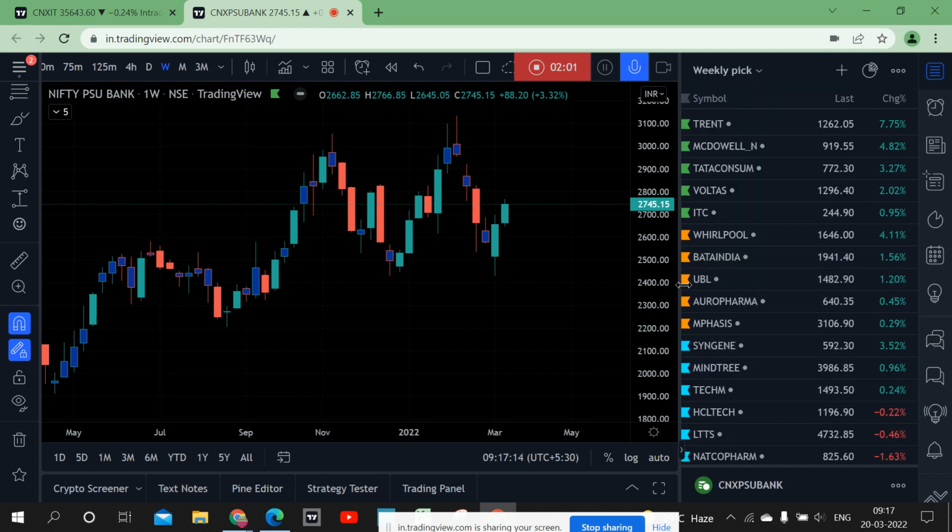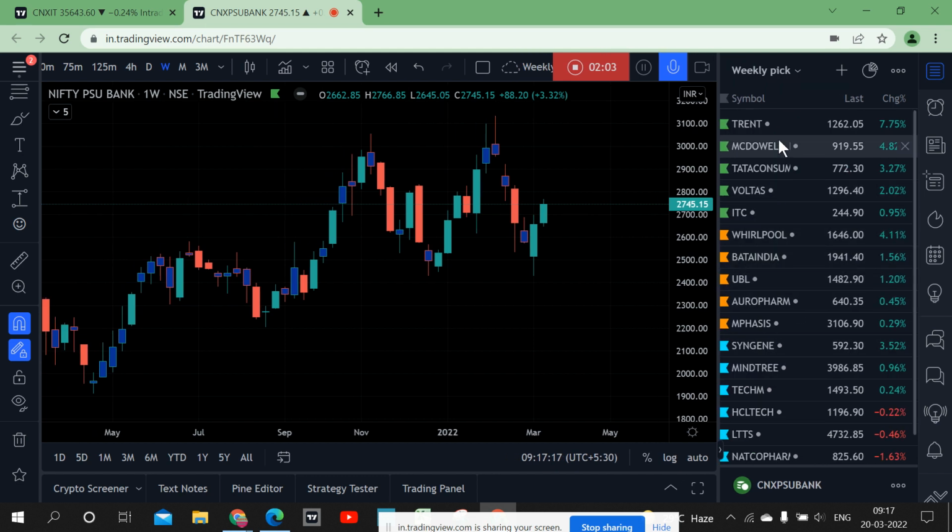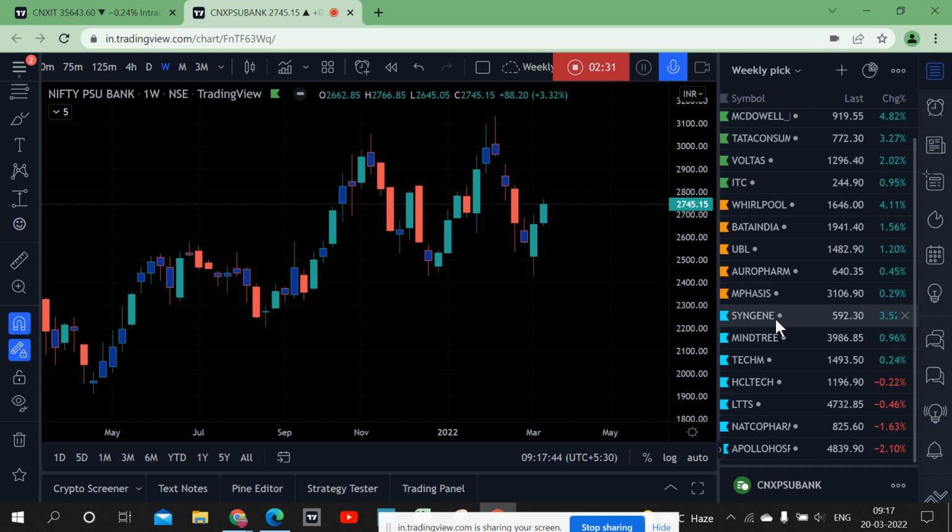Here I'm showing my weekly pick for the next week. As per this, the top five stocks are Trent, McDowell, Tata Consumer, Voltas, and ITC. The stocks which I have put in amber color are on the watch list, to be monitored, because they are in an indecision moment. Either they can move further up or they can reverse. And the ones in light blue are Cyient, Mindtree, Techm, and HCL Tech.